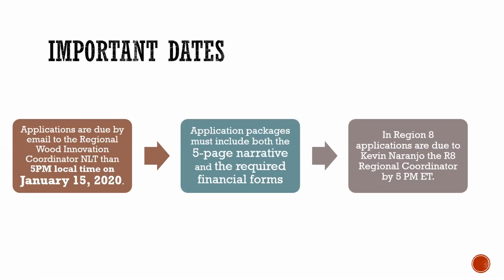The application is a 5-page narrative, and then there are specific required financial forms that you have to submit with the grant. So both of those are due to me by 5 p.m. Eastern time on January 15th. And in a few minutes, I'll show you the webpage where you can find all the different information on the grant, the RFP, and some other useful information that the Forest Service put together.